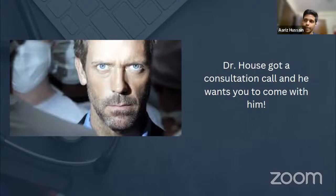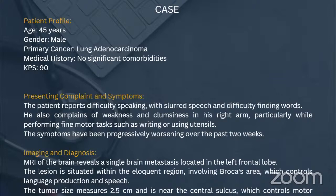Thank you. All right. Let's check the patient's profile. The age is 45 years old, male. He has a history of primary cancer of lung adenocarcinoma. Lung adenocarcinoma is a malignant tumor of the lungs. Malignant means it's a cancerous tumor of the lungs. He doesn't have any significant comorbidities, like he doesn't have hypertension or diabetes. And his KPS is 90. Now, what is KPS? KPS is actually Karnofsky's performance status.